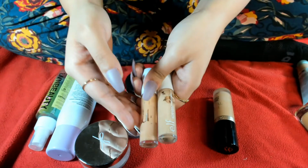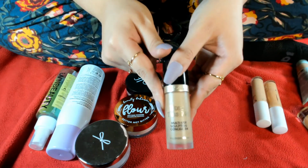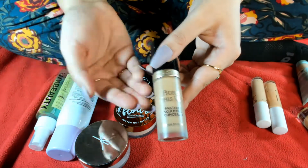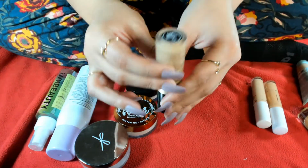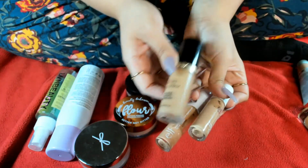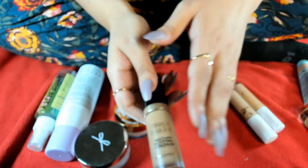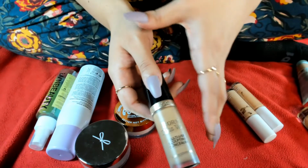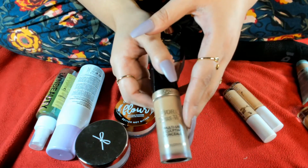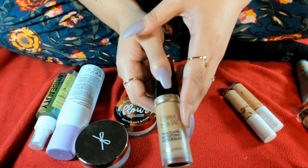I really like it. Now this, the Too Faced Born This Way Multi-Sculpting Concealer. Actually, I think my all-time favorite concealer. This one is in the shade Sand. I would say this shade is somewhere in between these two. It's just the nicest natural, everyday concealer that I always pop on if I want things to look nice and perfected and I don't really have to think about it at all.